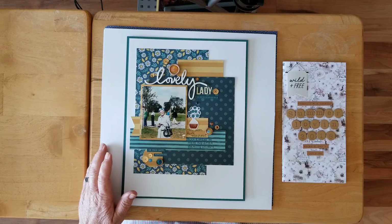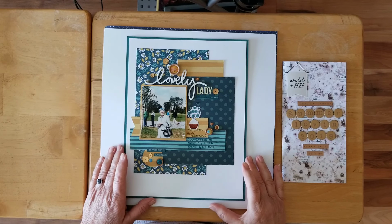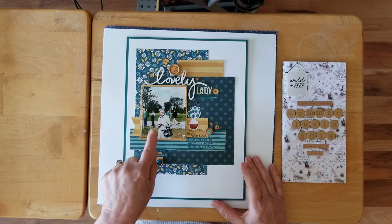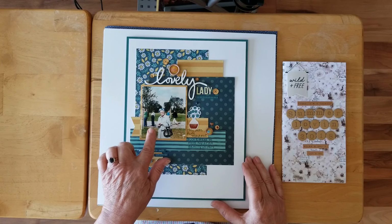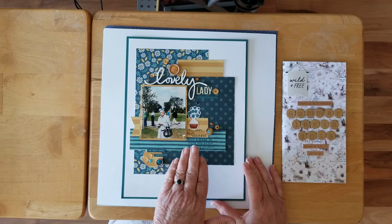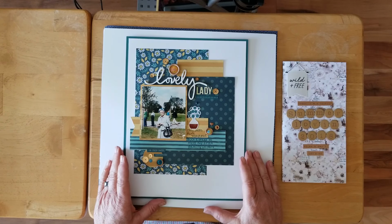This layout is a throwback all the way to 1984, my very first trip to Dublin in Ireland, where I went to meet my dad's family. My dad was the only one of his family to emigrate, so everyone else still lived or lives in and around Dublin in Ireland. This is a photo of my dad's eldest sister, my Aunt Margaret. And there is very little journaling on this other than to say what a treat it was to meet the family, because the page that accompanies this in my album does have a lot more journaling about that very first trip and meeting all the family.